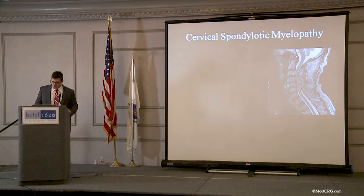Rapidly progressive cervical spondylotic myelopathy. This is the most common reason for elderly patients to have a spinal cord injury.